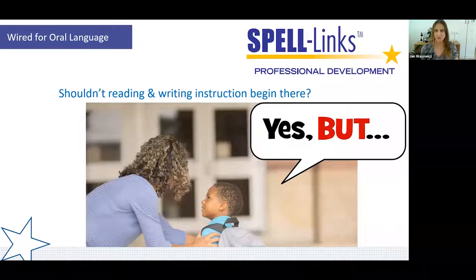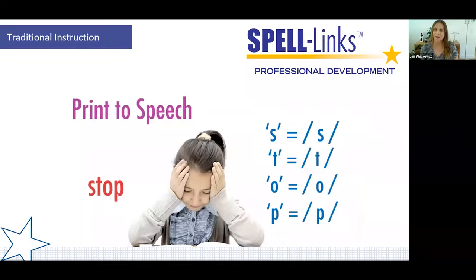Yes, and research supports that, but most instruction, traditional instruction, not only in the classroom but in intervention, begins with the letter, begins with orthography. Orthography is a man-made system. It's relatively well-organized, okay? But it's different from the biological organization of the phonological system. So we could go there, but think about how quickly you'd get dressed in the morning if someone messed with your sock drawer.